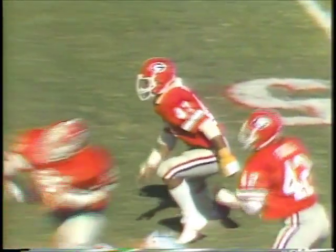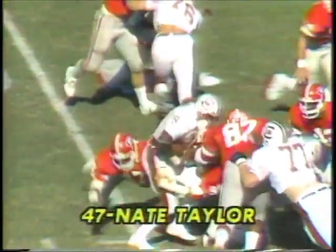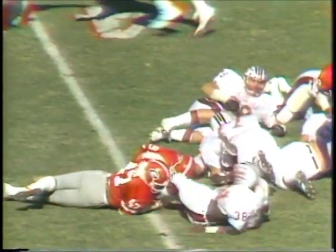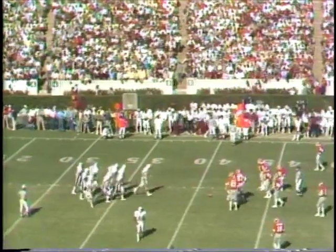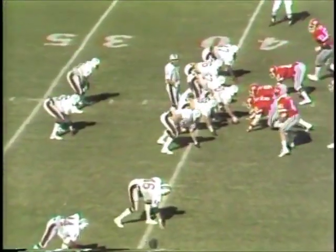I see right here Taylor, number 47, avoiding some blockers in here. Well, he's getting a lot of help in here from a number of people. What Rogers was trying to do is weave back against the grain, away from the flow, but they did a great job of hanging in there, Georgia did.